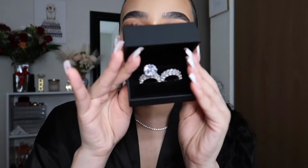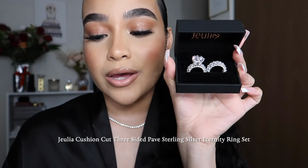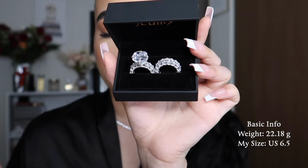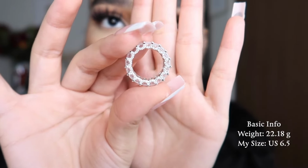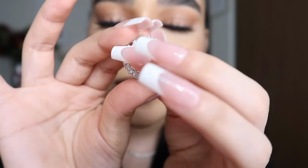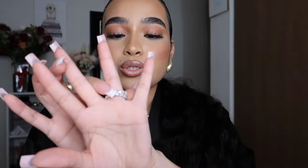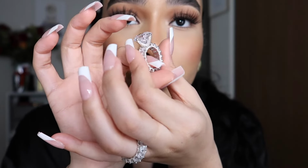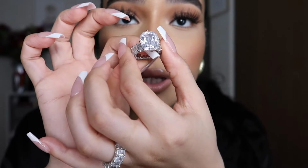Like, no, look how beautiful this is. This is the Jeulia cushion cut three-sided pave sterling silver eternity ring set. Has diamonds all on it, on the sides, all on this side, on the other side. Super, super pretty. This one too. She is beautiful. A true grown woman right here.